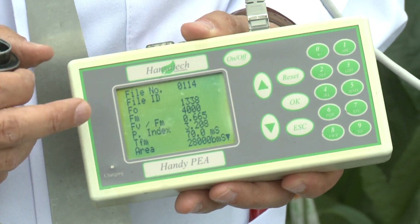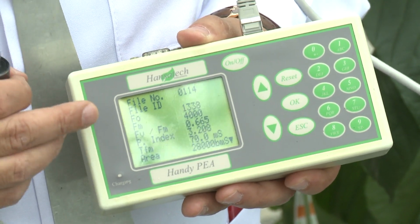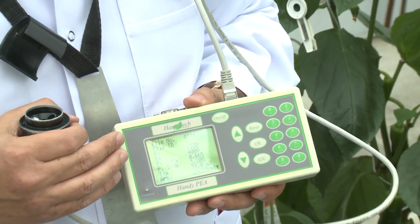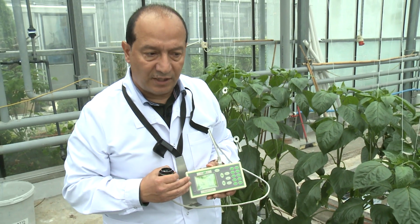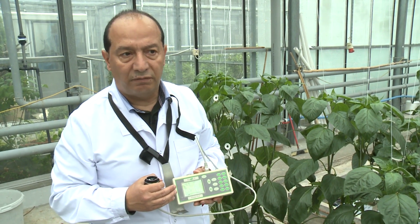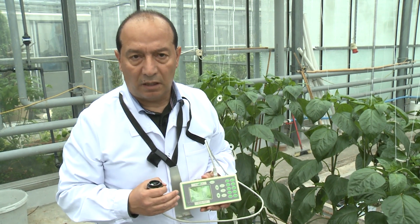So if we have lower values than 0.83, that means there are some stresses in the plants. And we can recognize that before we can see any changes with our naked eyes. So this is the advantage of these methods, that we can predict the stress or the changes in the plants, or we can make early detection of nutrient deficiency, water deficiency, drought, cold, or any other type of stressors.